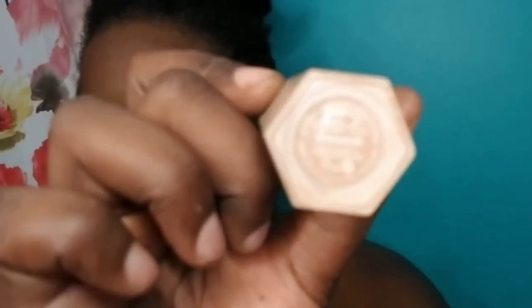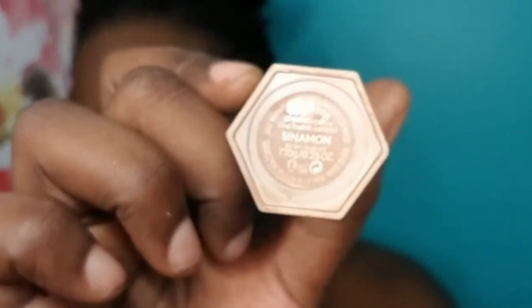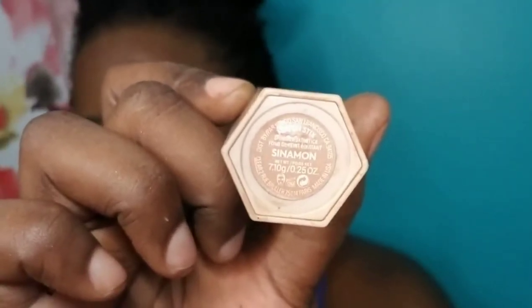But we have to highlight, so we can't leave and not highlight our face. I'm gonna use Cinnamon from Fenty. Taking Cinnamon from the Match Stix tray from Fenty Beauty, I'm gonna use this highlight shade. Let me see if I can show you what it looks like.